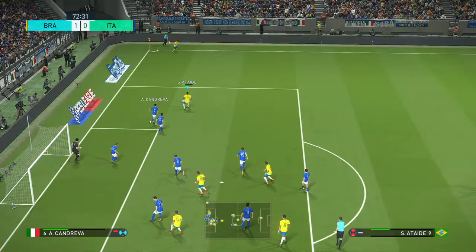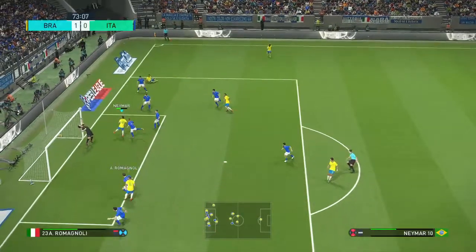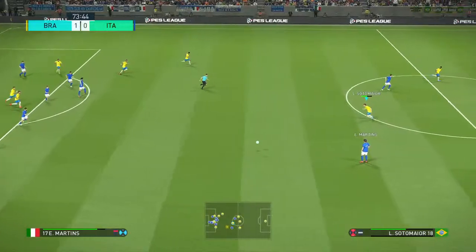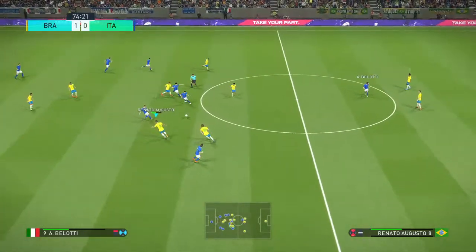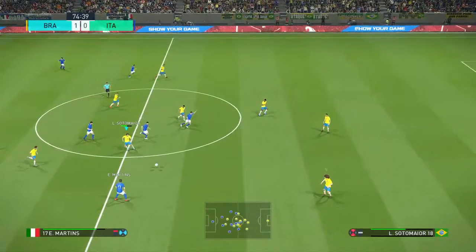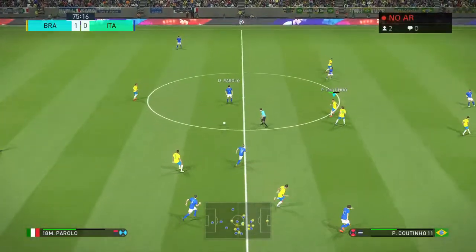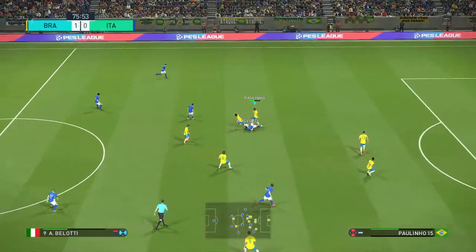They've played it short. Oh, it's opened up nicely for him. Great leap! Insigne tries to get it forward quickly. Marco Verratti. Adair. Barolo. Belotti. Battles to win it back.